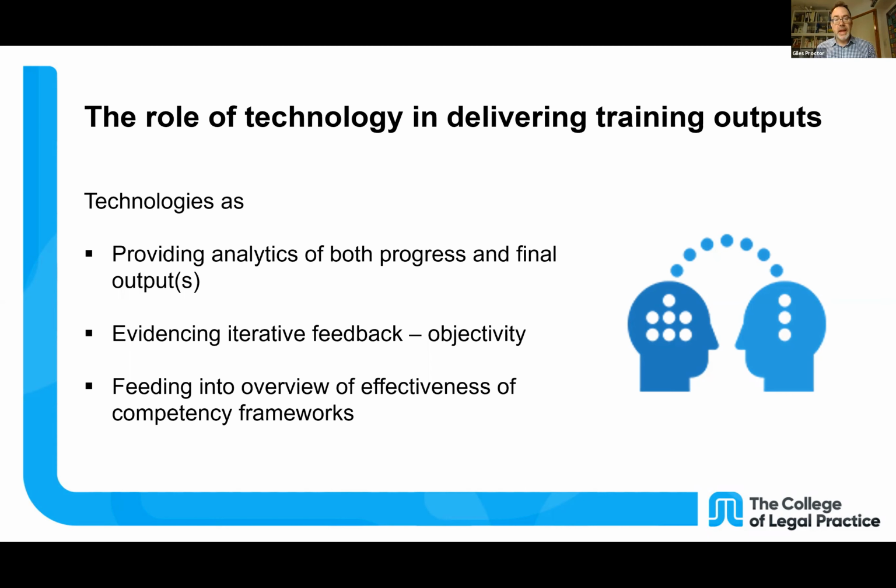And also, if you have technology-based modules which allow for metrics and feedback to be fed through to you as the trainer, then you're able to actually feed that into your longer term planning. And you're thinking about how are we meeting needs? How are we meeting our own competency frameworks? And where is the training falling short? Where is our training actually not meeting the needs of our young lawyers?